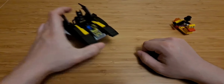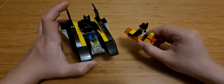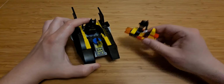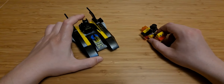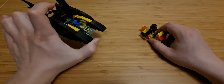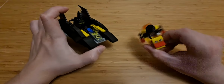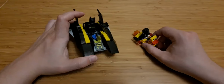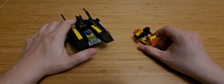But it's kind of interesting. You know, Batman has this big boat and the Penguin only has this little boat, and I'm sure the Penguin is gonna get away and there will be more adventures. Could be not, though. I'm sure the Batboat is able to overtake the Penguin at some point, because Batman is the hero, the Penguin is the villain, and the hero must always win in the end.